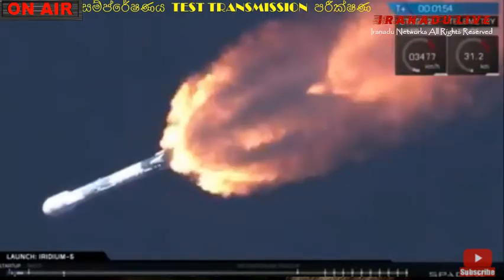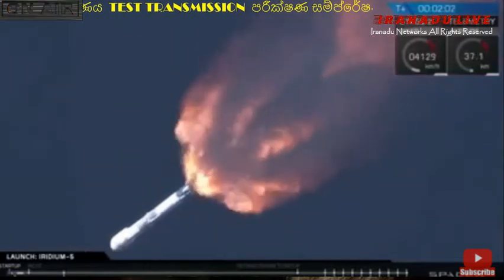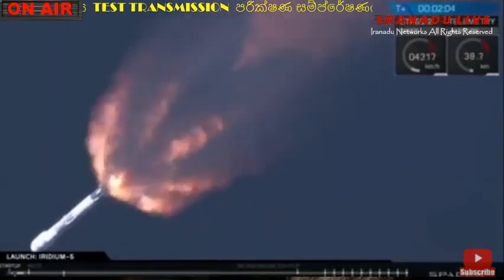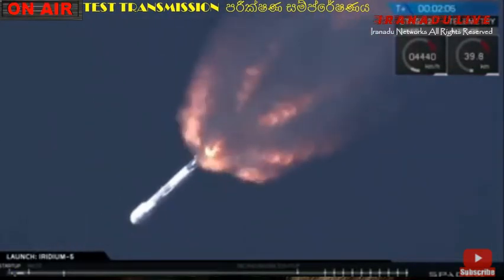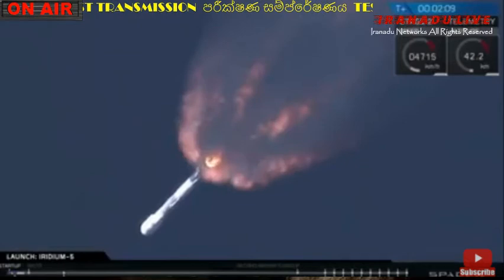We're also chilling the Merlin vacuum engine. Vac engine chill has begun. That callout means that we're bringing the engines down to the correct temperatures in order to prevent the liquid oxygen from turning into a gas in the second stage as well.